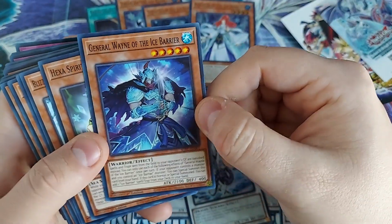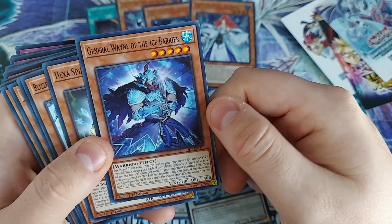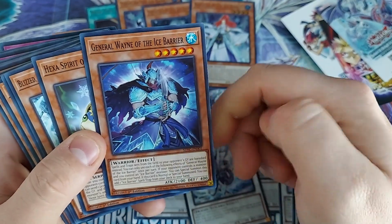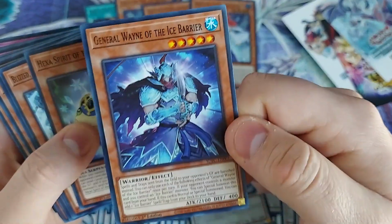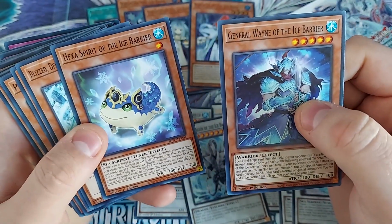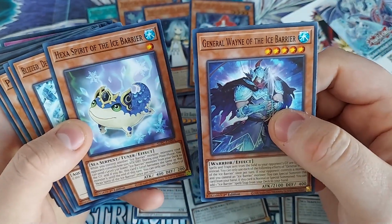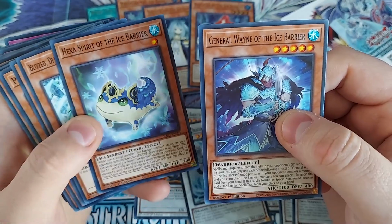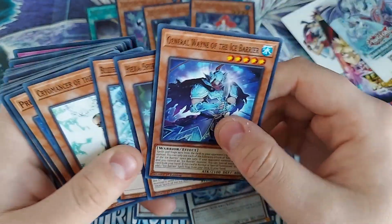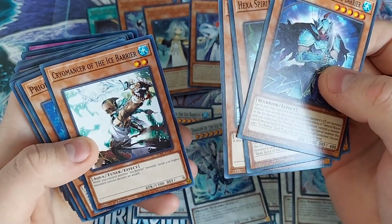General Wayne of the Ice Barriers. So there were a couple videos that I saw here, and I remember seeing X-Saber Wayne, because X-Sabers were big when I played too. And this is the same guy, right? This is the same guy. General Wayne, Hexa Spirit, cute little frog thing. Sea Serpent. Oh yeah, these are all aquas, so surface and stuff works here too. Hexa Spirit, Blizzed, so blue. Just blue and white in all these cards.